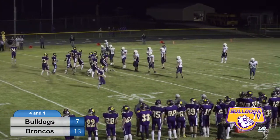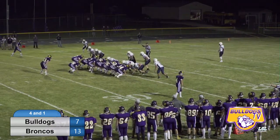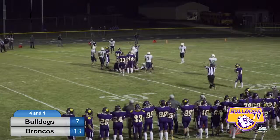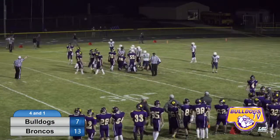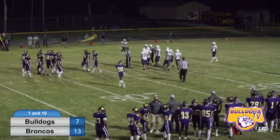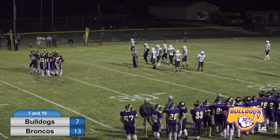13-7, Belmond Klemme, with Lake Mills at the 25 of the Broncos. They've got to get this first down on 4th down. Beamer under center, the quarterback keeper, and that's going to get a first down. You can't spot that one too bad, because he was obviously a yard or two past the marker there. So 1st and 10, 23 yards away from tying the ball game, and then hopefully taking the lead with the extra point.